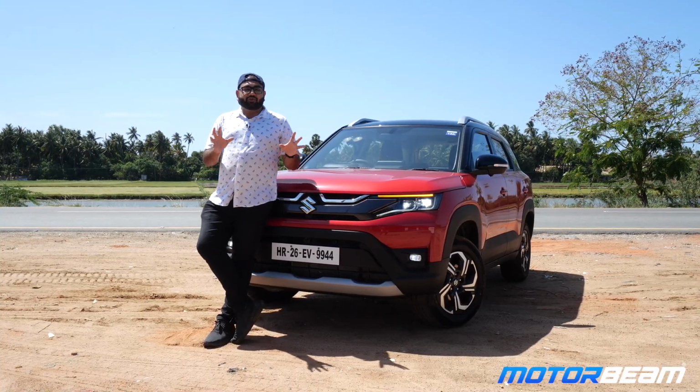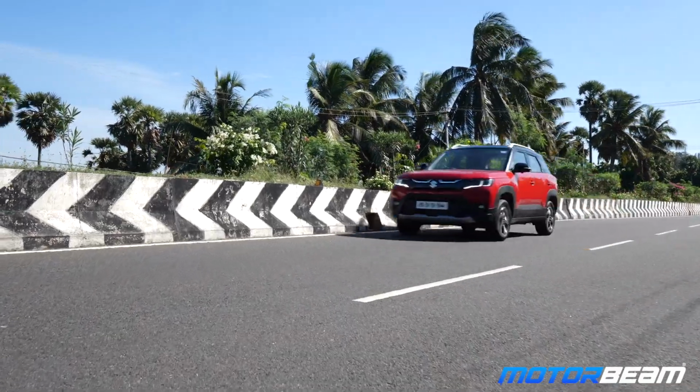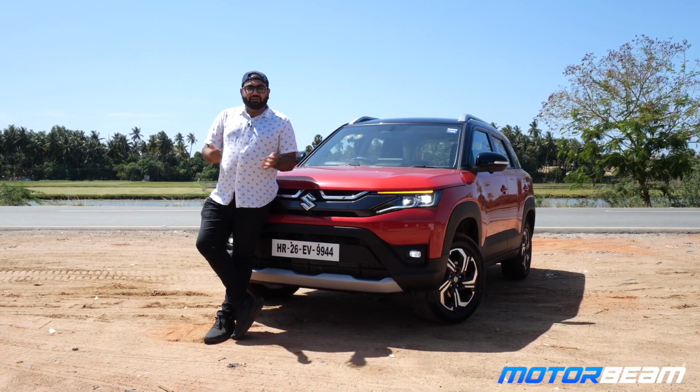The older Vitara Brezza used to have slightly better handling characteristics. This one has gone softer. Steering में थोड़ी ज़्यादा feel और feedback होती तो मज़ा आता, and it does not self center a lot also. So that's about it for now. Let's continue with the drive.